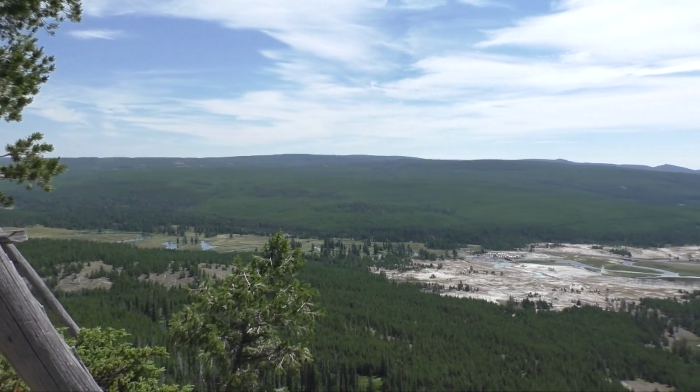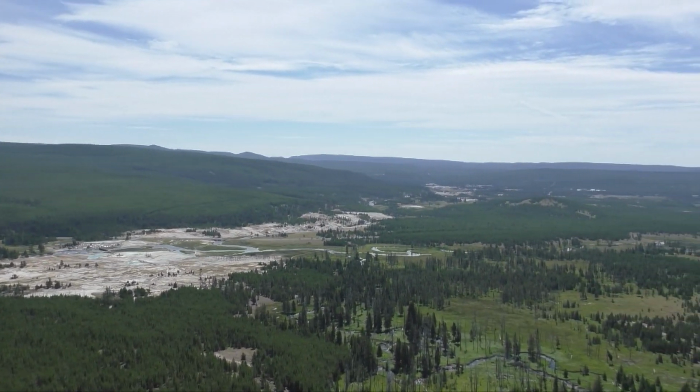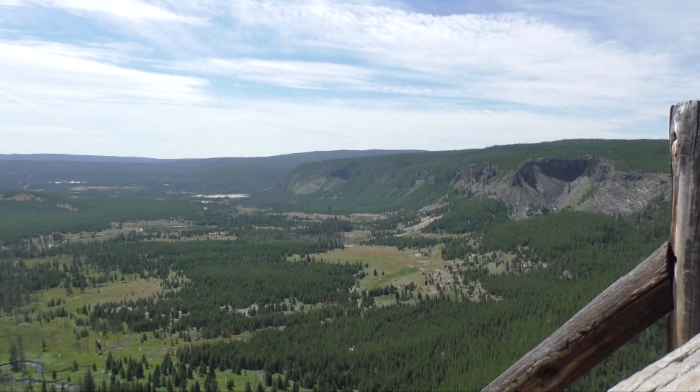But one of the things that you should keep in mind if you go is, after you see the waterfall, keep going on the trail. Of course, have your map and compass with you, but it is a loop. You can get away from the crowd as soon as you get past this waterfall, and you'll get some other views that are also very rewarding.